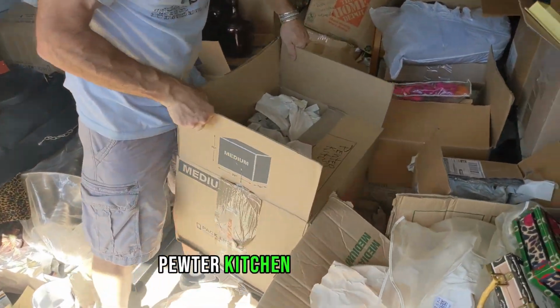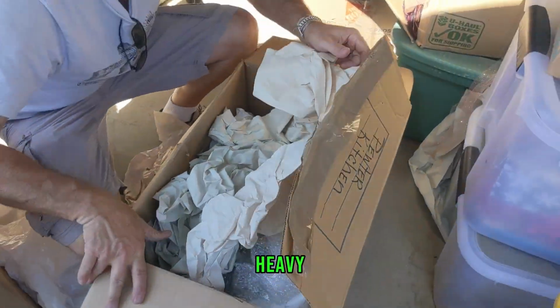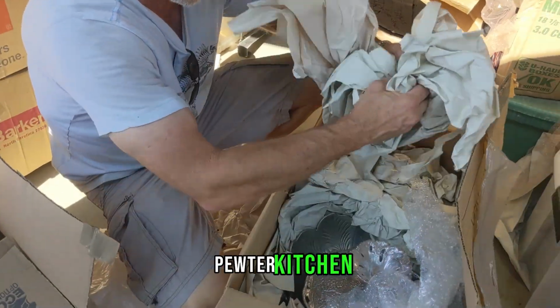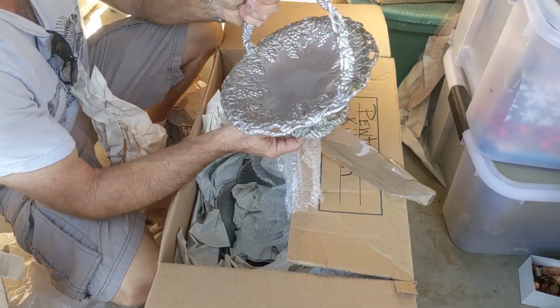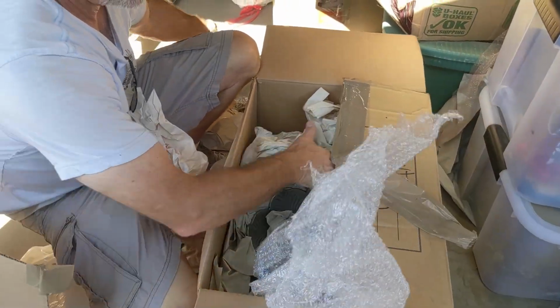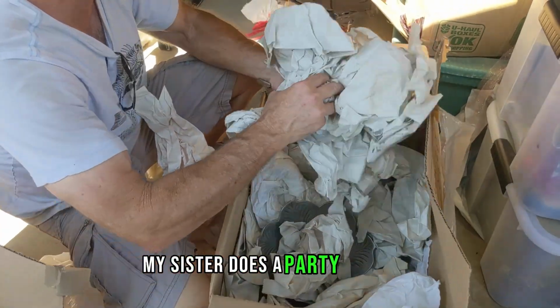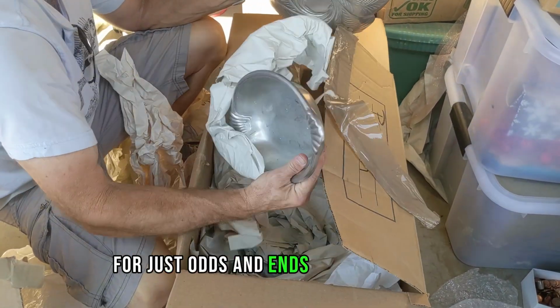Pewter kitchen. Okay. I like pewter. It's heavy. I guess it would serve a purpose to somebody. My sister does party planning. She might want some of this stuff for just popping in decor.